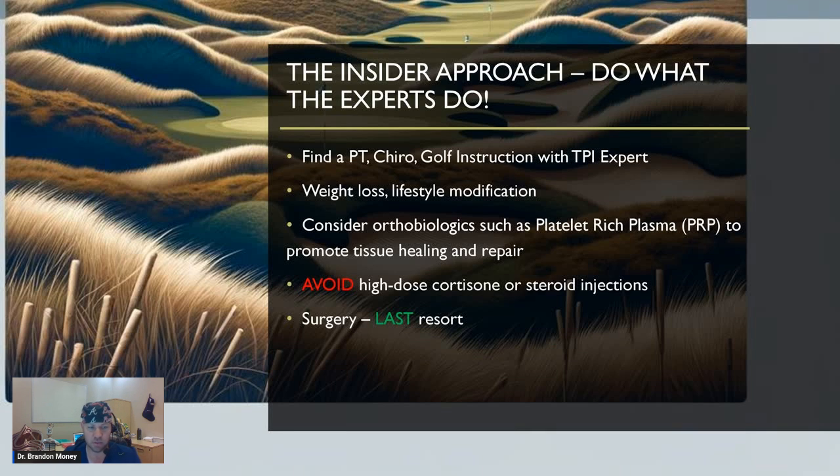Let's say you've done the easy stuff, the things that you can control very well, and you're still not where you want to be. Well, number one, you need an evaluation from an expert. Then possibly consider some type of orthobiologics treatment, such as platelet-rich plasma or PRP, to help promote tissue healing and tissue repair. Number one thing, avoid high-dose cortisone or steroid injections. High-dose steroid injections have been shown to accelerate arthritis progression and create worse injuries in tendon tissue, and overall, they're just not good for the body.